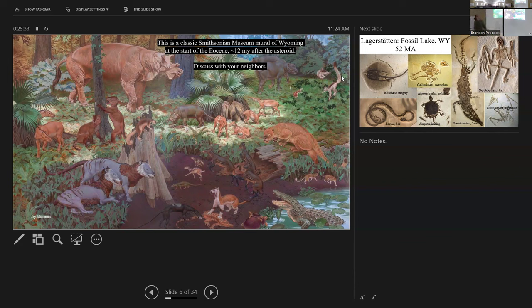All right, who else wants to call some out and say which one is which? I agree, by the way, with crocodiles and turtles. We can skip that. Not sure, but to the left, it looks like some kind of horse. This guy? Yes. So this is an early, we're going to learn about it today, perissodactyl. This is the odd-toed ungulates.